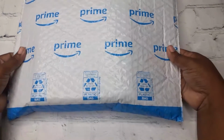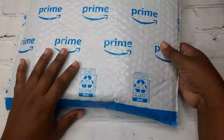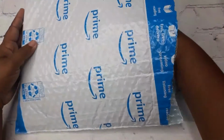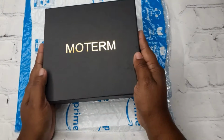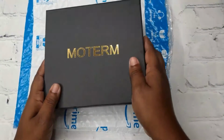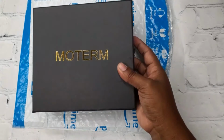This is how it came. I got it from Amazon and it came in 2 days. The other side has my address, but I opened it just to make sure everything was good. And look, it's so pretty. It has this gold foil writing that says Moterm on it.